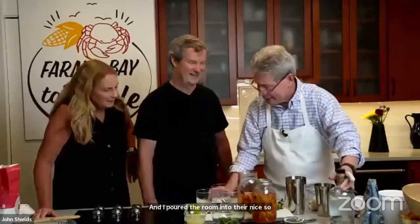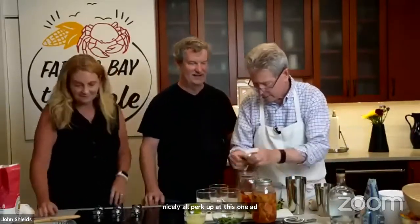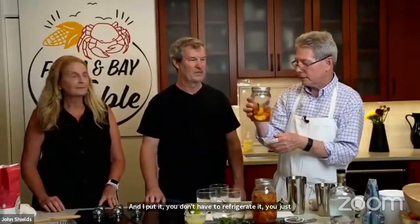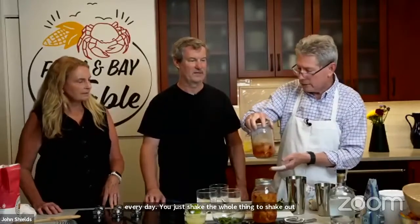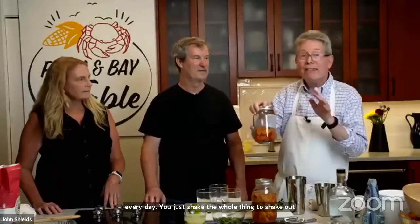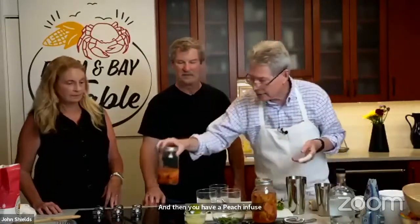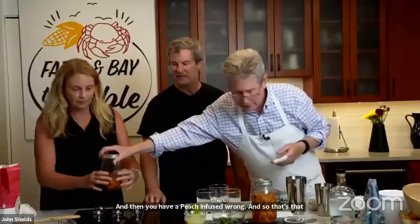And then you put the lid on it. You don't have to refrigerate it. You just kept it out on the counter. And every day you just shake the whole thing. Just shake it up real good. And do that for a week. And then you have a peach infused rum. Wow. And so that's kind of what you need. I'll hand that off there.